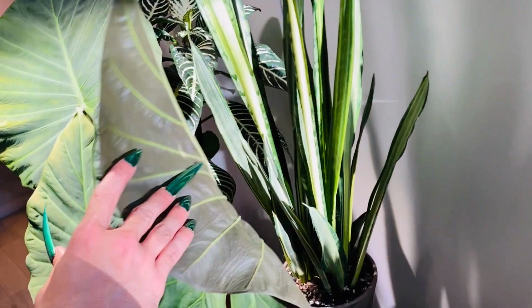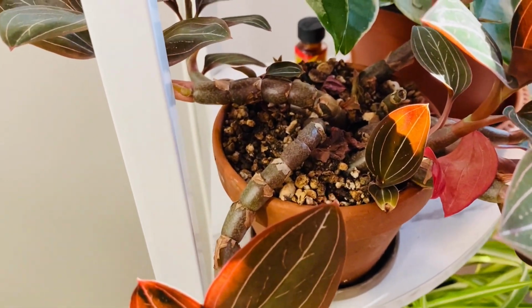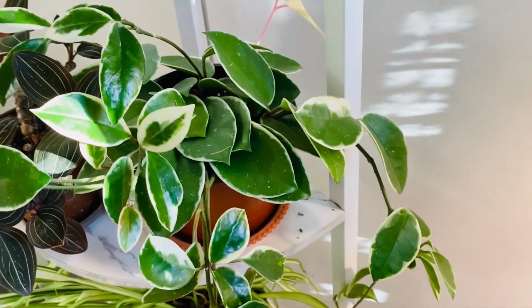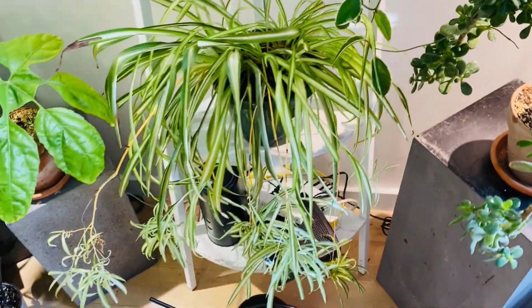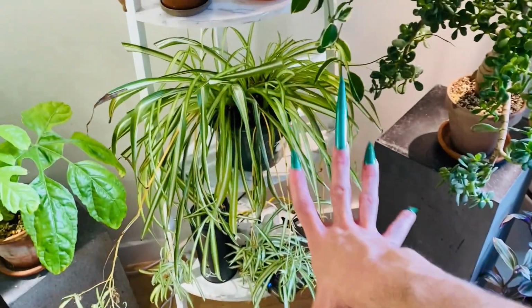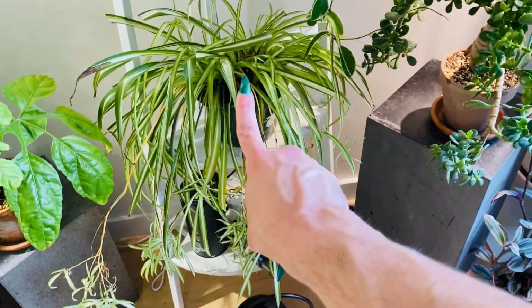So yes, moving over here, Ludisia discolor doing her thing, giving us a bunch of little babies popping off. Loving that. Hoya carnosa Crimson Queen, looking beautiful, giving us tendrils, darling, giving us tendrils. And then we have this spider plant, looking a little meh, but it's gonna look so much better once you put her outside. But look at all these pups, covering up everything we don't want to see. So we stan a queen who works.